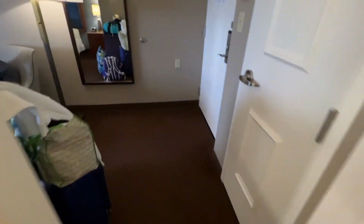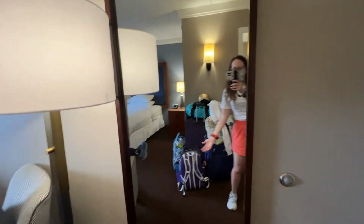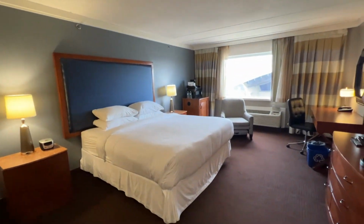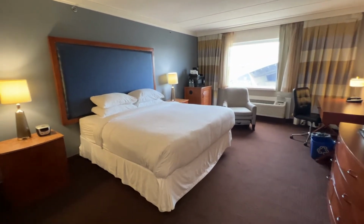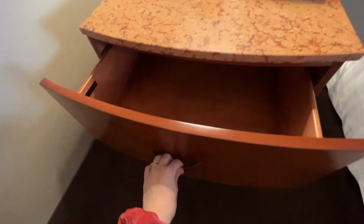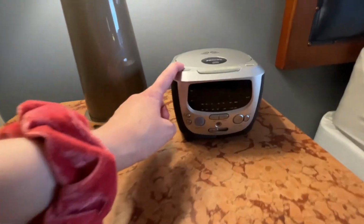All right, back out of the restroom, full length mirror. That is always nice. Got a light here, chair, a desk. And here is the room. The one thing I'm noticing off the bat, it is pretty dark in here. There could definitely be some more lights. But we have got a dresser here, two deep drawers, oh, a CD player, clock there, another lamp.